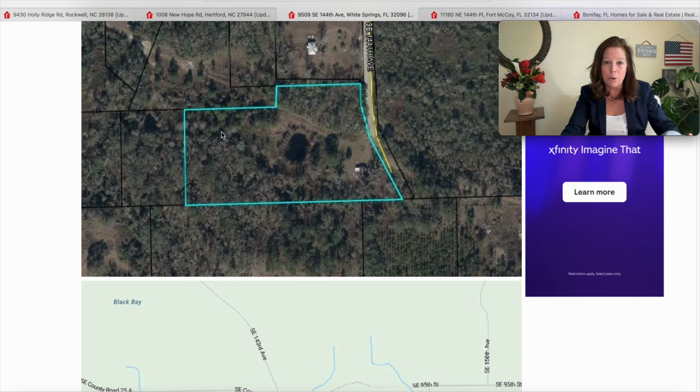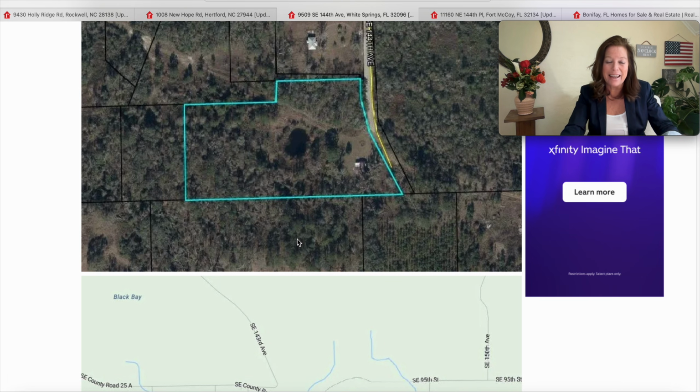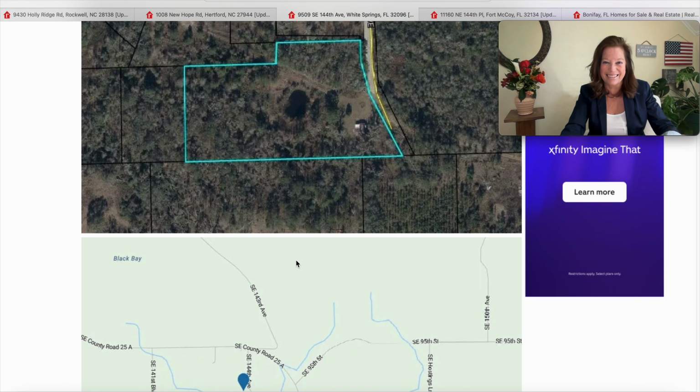Okay, so there is your parcel, 5.58 acres. You might have a pond. Again, if you're wandering around that property, I wouldn't wear flip-flops.